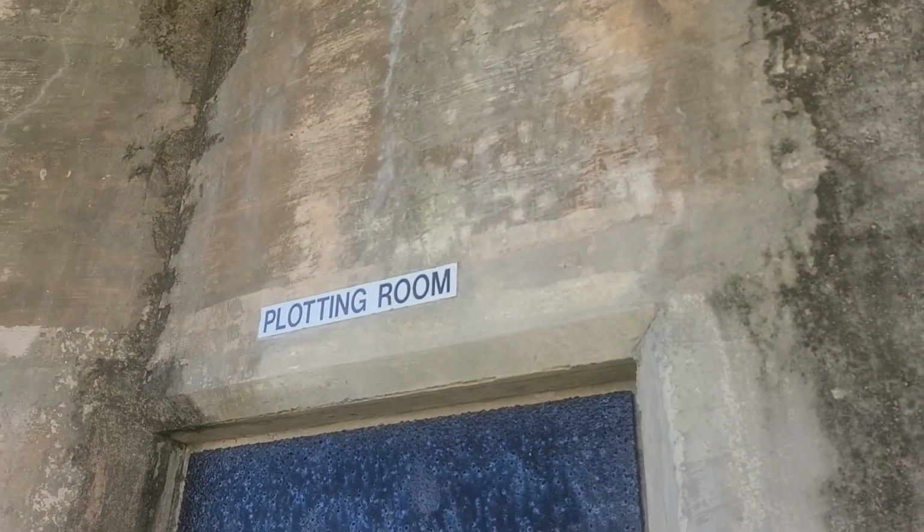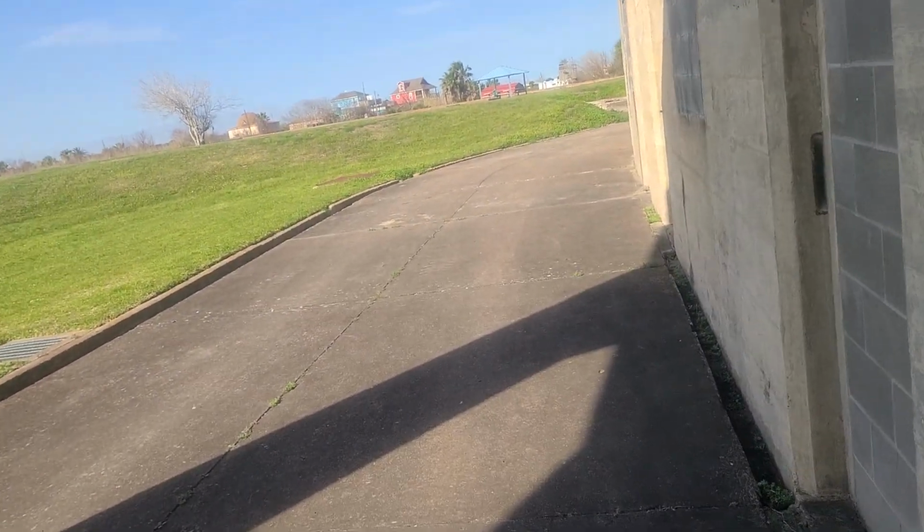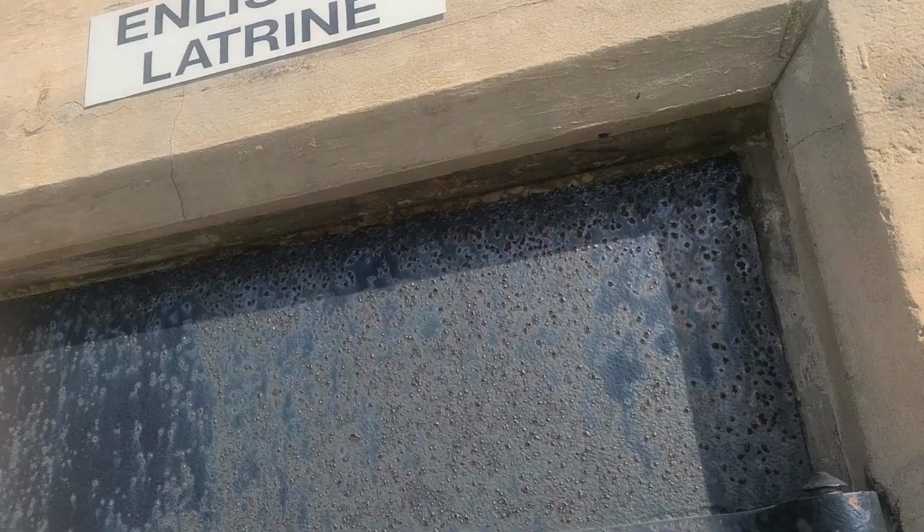Yeah, another plotting room, and there's no hole in the door to look through, so we can't see in there. And we got another one where the cinder blocks have been put in place, as well as on the window. Yeah, the enlisted latrine. Still chained up. Storage.